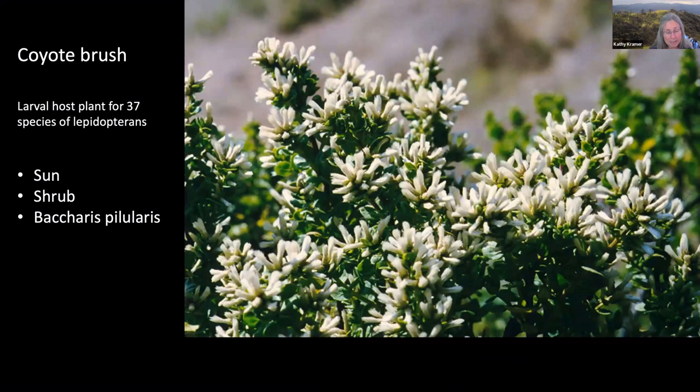The coyote brush is fast-growing, evergreen, deer-resistant, an excellent habitat plant as it offers food and shelter to a wide variety of insects. It can be found in a ground cover form or as a shrub. The shrub makes a good hedge. 38 species of lepidopterans, which is the shortcut term for butterflies and moths, can lay eggs on coyote brush. This is one of my favorite plants too. I just love coyote brush.